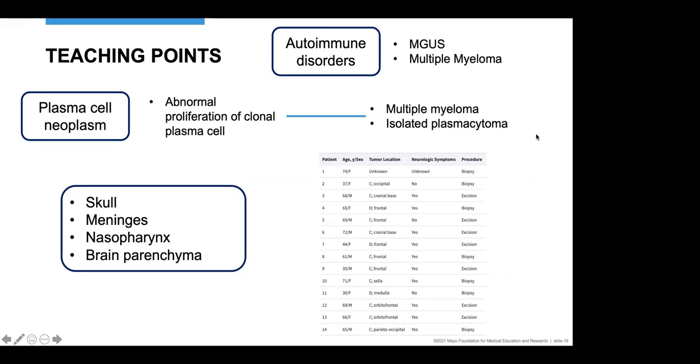The other thing in her history, I don't know if this was mentioned, is that on her skeletal survey, she had several areas of activity on her long bones, including, I think, her right femur. Again, that would push this from isolated plasmacytoma to either multiple parenchymal plasmacytomas or multiple myeloma. Putting this all together, the smell was more for multiple myeloma than plasmacytoma, but we obviously had to make a diagnosis and do it quickly. So that was the motivation for getting neurosurgery involved.